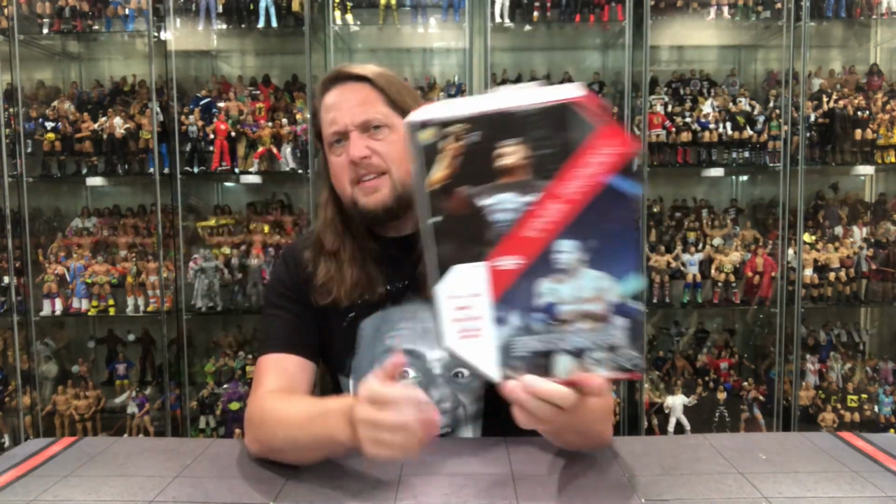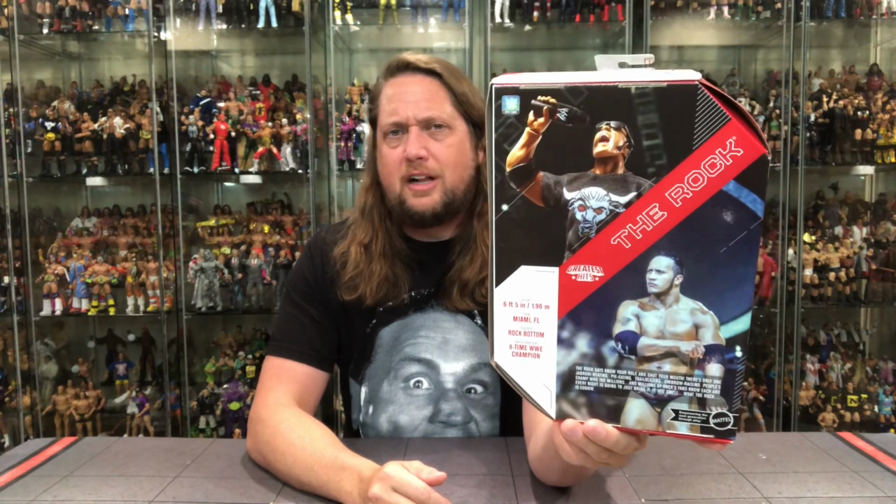You got the Rock, giving the old eyebrow on the back of the package, looking good. WWE logo, of course. The Rock Ultimate Edition over here. Tale of the tape, got the blurb, you got the action figure glamour shot, you got the regular glamour shot. A lot going on. Of course, he shares a wave with Dave Batista.